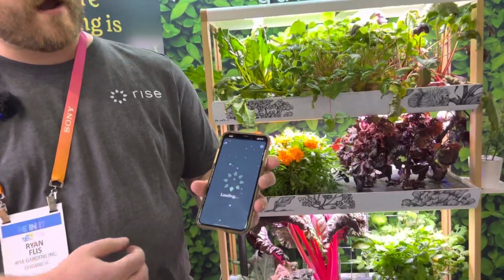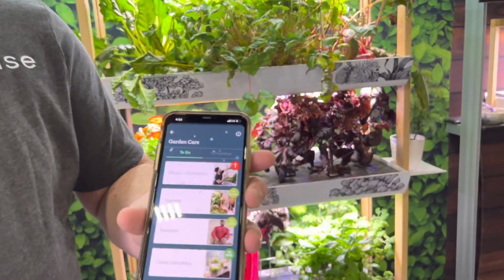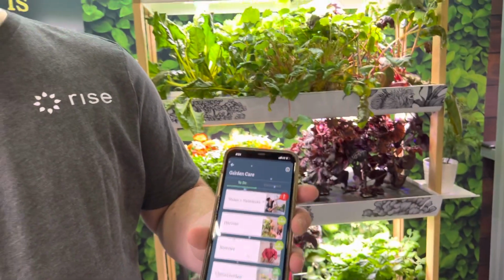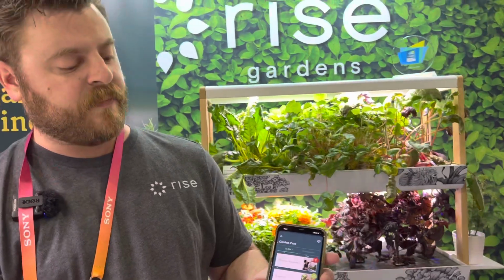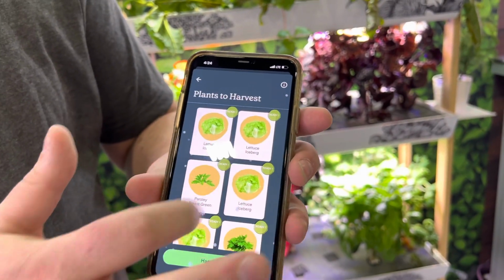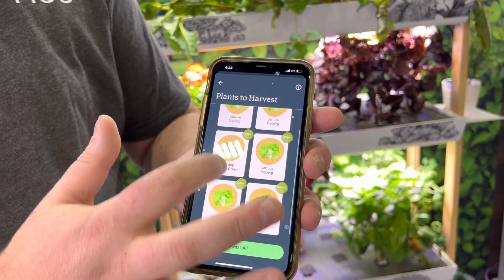We also have our little to-do list. Right now at home, I have water and nutrients I need to add today. And it's got the exclamation mark to tell you that it's time to do that. If not, it tells you the number of days until. Right now you'll see harvest. I have 6 plants: 4 different lettuces, parsley, and cilantro.